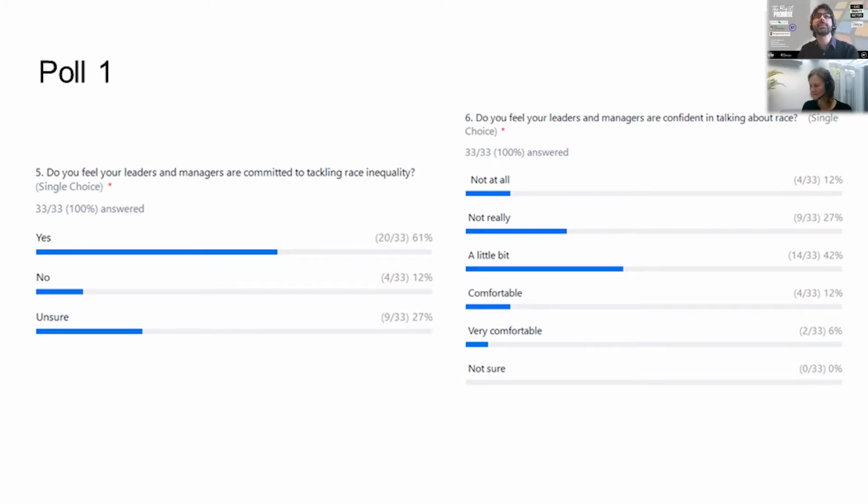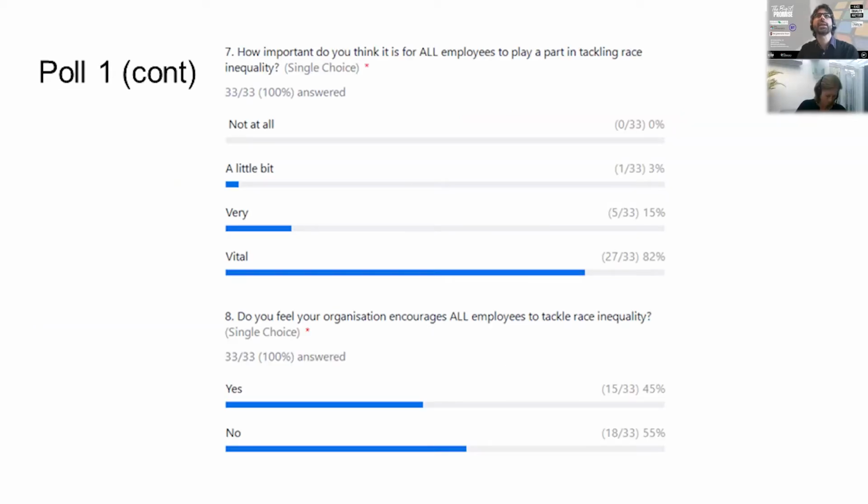Maybe I'm being a bit dumb there, but this lack of confidence in talking about it may be a reason why it's avoided. I'm not saying it's an excuse compared to, say, gender and other issues. And how important do you think it is for all employees to play a part in tackling race inequality? Look, 82% said vital. And I think that's where the Big Promise was born.